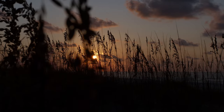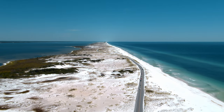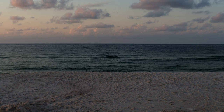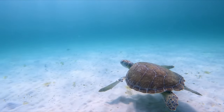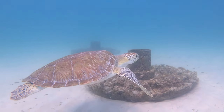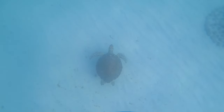Navarre Beach is special because it's only about a 4.5 mile stretch of sand. It's not fully developed. White sands, the beautiful water that we have here, it's just very peaceful. The fact that we get so many wild sea turtles that just come to this area naturally, thankfully because of our artificial reef ecosystem, it makes it such a great place to view these animals in their natural habitat.